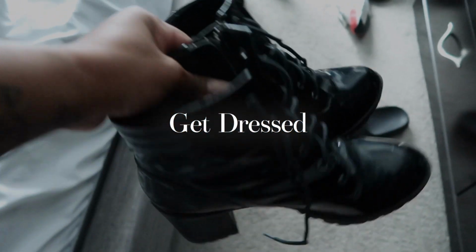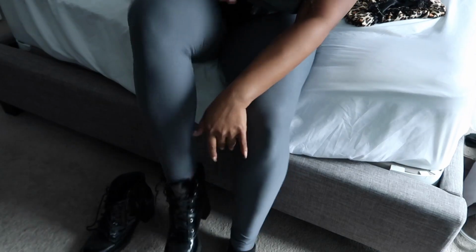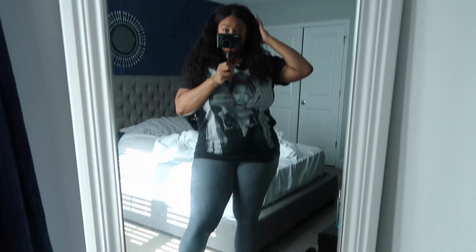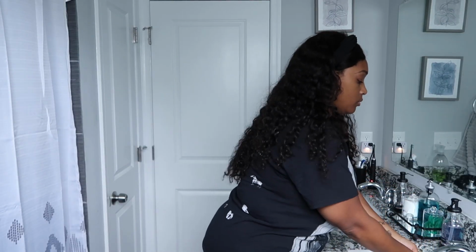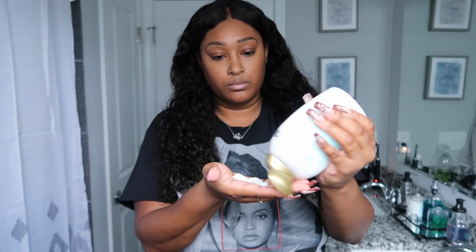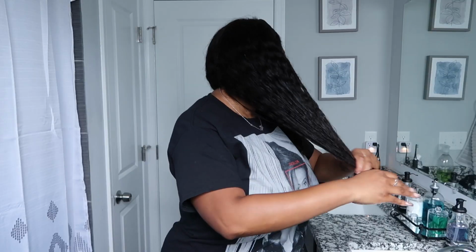So the next thing I like to do is get dressed regardless if I'm leaving the house or not. In this case, I think I was getting ready to run some errands, but I like to get dressed because it makes me feel way more productive. I can get so caught up in just being in a bonnet and a robe and calling it a day. But once I get dressed, then I like to do something to my hair, you know, moisturize it, oil it, whatever, make myself feel alive.